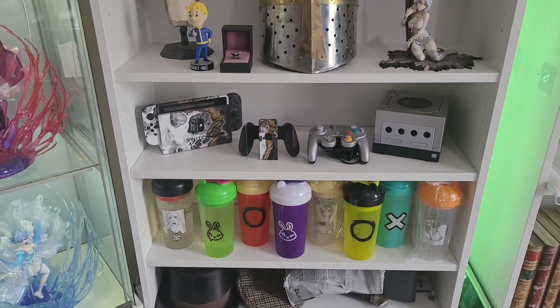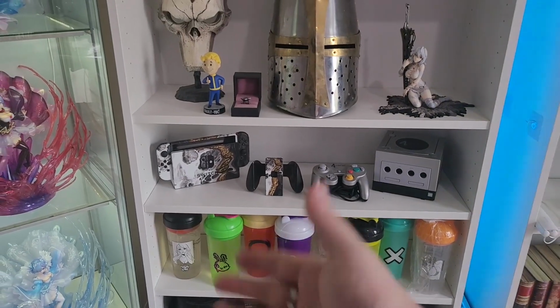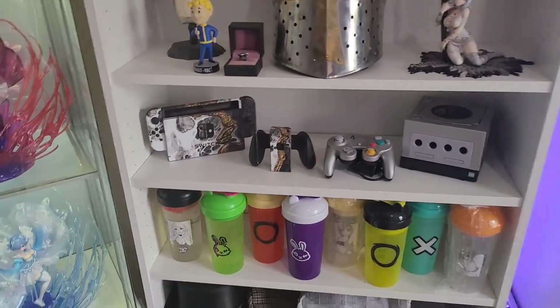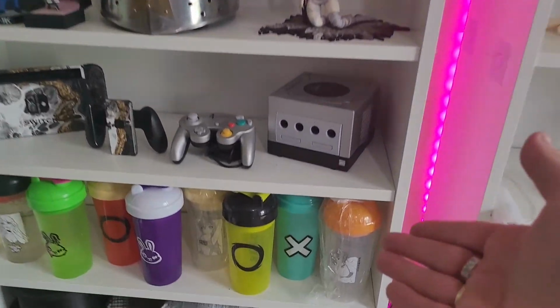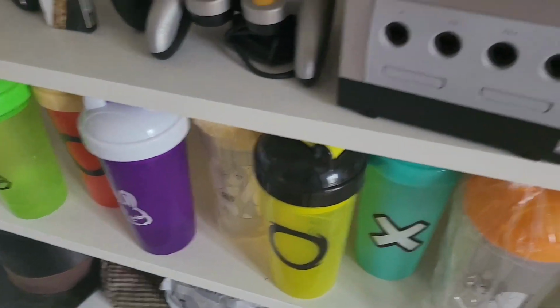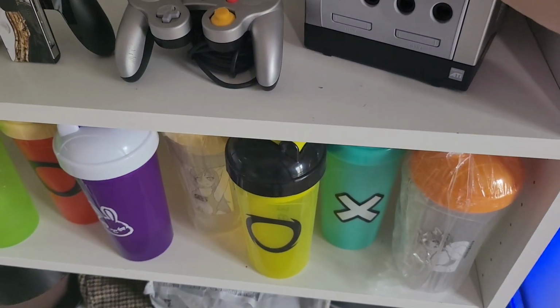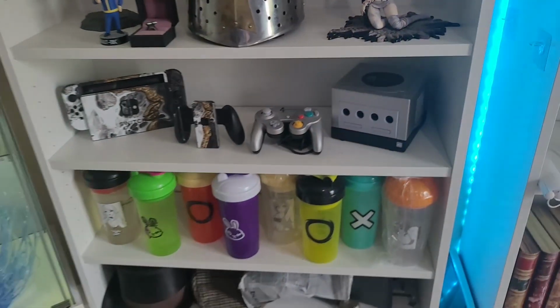Next up, we've got my Nintendo Switch with a nice skin on it, which was my lovely present from my wife for Christmas. And this is the Resident Evil 4 GameCube Special Edition, which is still going, still works.